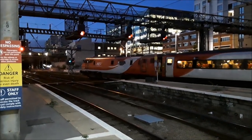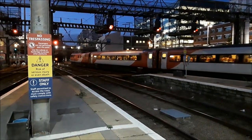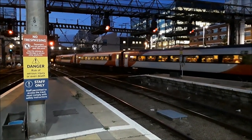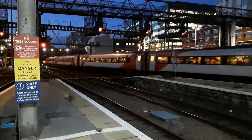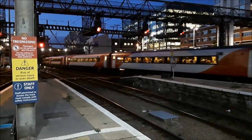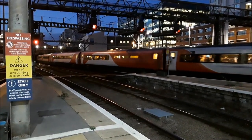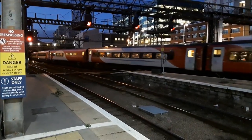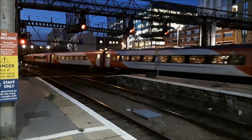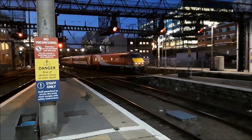As we also have some Great Northern 365s coming in with a terminated service from Baldock. 365534 brings it in, and 365539 brings up the rear. And 82210 heads off, or trails off, on the service to Newcastle.